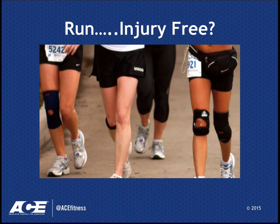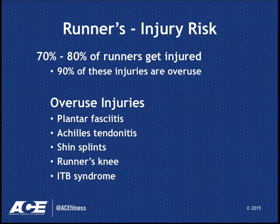And when you really look at the statistics, we see that 70 to 80% of runners are getting injured. And it has always been these statistics. So even in the 1970s, when we had the running boom, there were 70 to 80% of runners getting injured. If you look today, which is now 40 to 50 years later, we're still seeing 70 to 80% of injuries happening among runners. So, you know, the question has to be asked, is it running or is it the footwear and things like that?